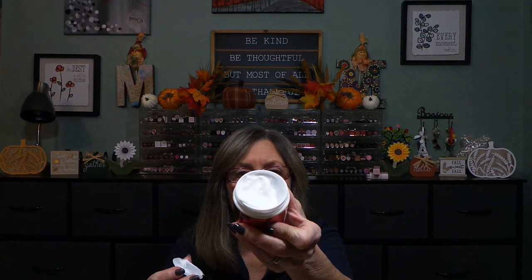This is a thick white cream. This is relatively new. This goes on so nice. I don't generally like to do that, but I will. It's a white cream, and I don't use that much. You just put it on your neck. I just rub it in like that. It absorbs relatively fast into your neck.